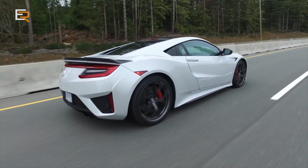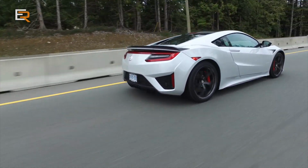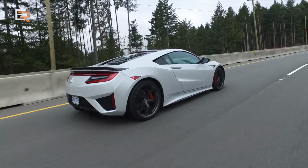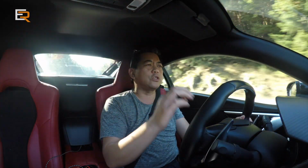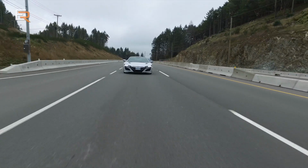A run to 60 miles an hour or 100K is roughly about 3 seconds in this thing. I had a chance to take this on an airport runway a couple years ago, and it is not only quick, but very, very fast, and at speed, it is super, super solid. You have a lot of confidence when you're driving this car.